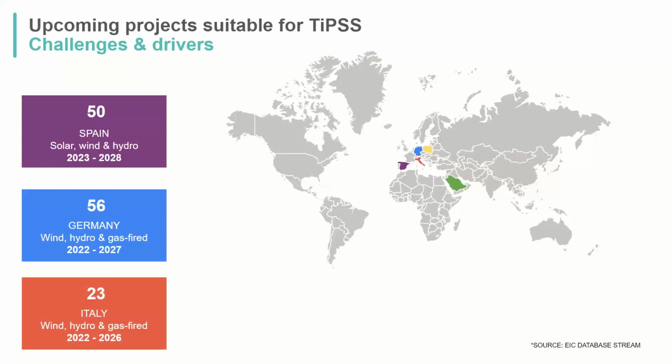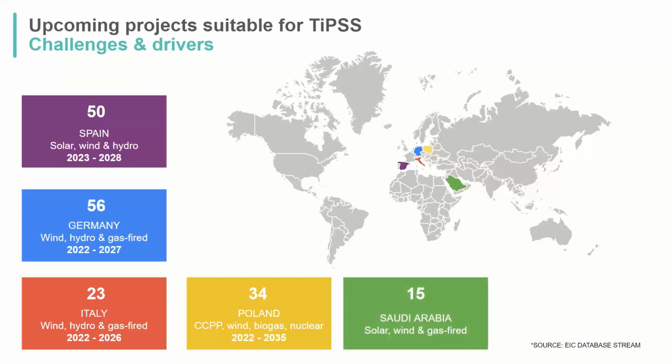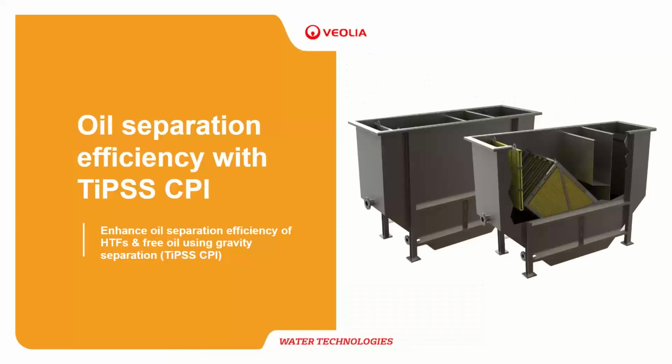We see in Italy also 23 projects, also with the hydro, the wind, and gas-fired. In Poland, it's also nuclear there, CCPP, wind, and biogas as well. And also the Saudi Arabia region, where there are also gas-fired power plants newly built, as well as solar and wind.